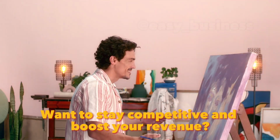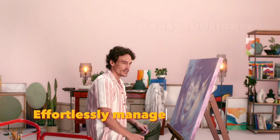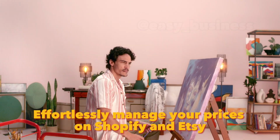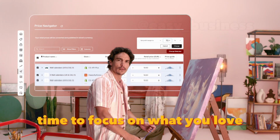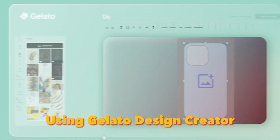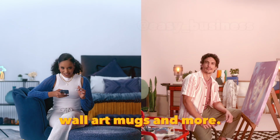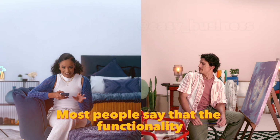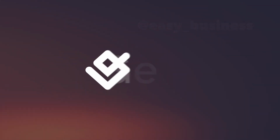Want to stay competitive and boost your revenue? Price Navigator has got you covered. Effortlessly manage your prices on Shopify and Etsy with bulk adjustments. Keep everything in sync and save time to focus on what you love, growing your business. Using Gelato Design Creator, you can create unique designs for hoodies, wall art, mugs, and more. Most people say that the functionality of this editor is enough for them to create their masterpieces.